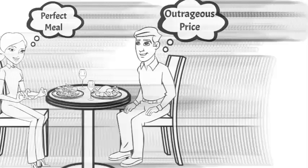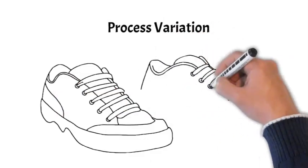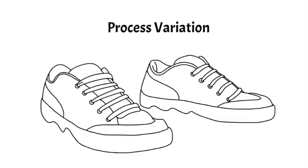The output from every process varies. No 2 running shoes assembled at a factory are exactly the same. No 2 meals at a restaurant are exactly the same, and no 2 patients will experience the exact same level of care in a hospital. In Lean Six Sigma, we are concerned about this level of variance because we need to ensure reasonable consistency of output. In other words, we need to maintain quality over time in the face of normal levels of variation. When variation gets too large, it might be that our processes are out of control and we are no longer capable of delivering consistent results.